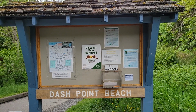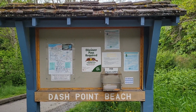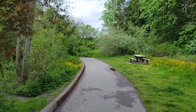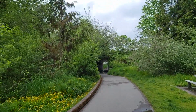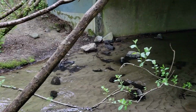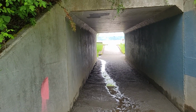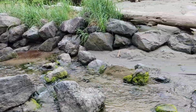Now that I made it back to the parking lot, maybe I should have parked closer to the side that said Dash Point Beach. Yeah, check out the pathway down to the beach. Big difference. And the beaches are like right there. Nice little picnic table. Looks like the stream runs underneath this bridge here. And our path heads underneath this bridge. Oh man, should have wore those boots. And the stream comes out to flow into the Puget Sound.